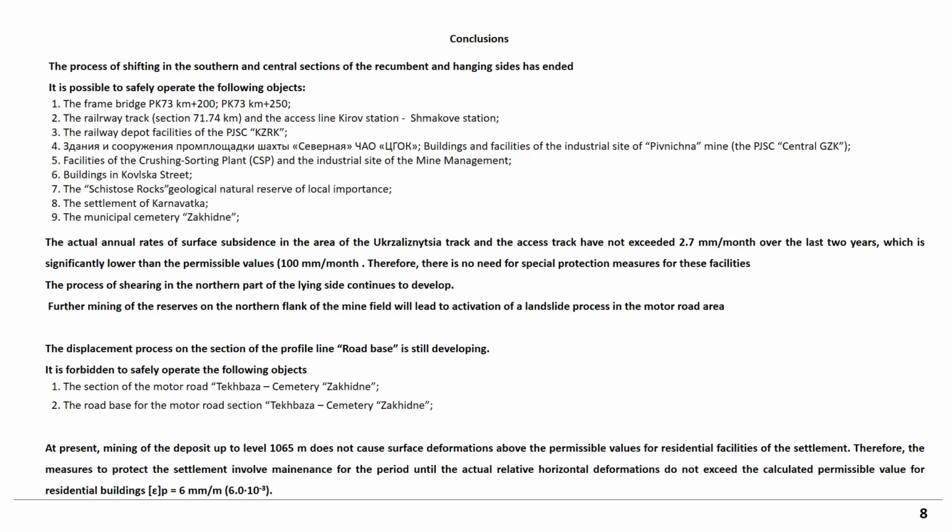The actual annual rates of surface subsidence in the area of the Ukrgeokonsaltynh track and the access track have not exceeded 2.7 mm per month over the last 2 years, which is significantly lower than the permissible values, 100 mm per month. Therefore, there is no need for special protection measures for these facilities. The process of shifting in the northern part of the line site continues to develop. Further mining of the reserves on the northern flank of the mine field will lead to activation of a landslide process in the motor road area.